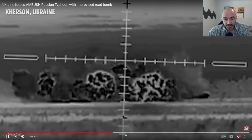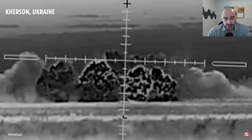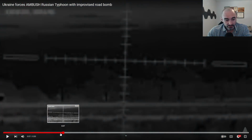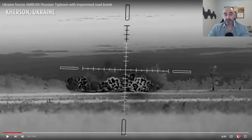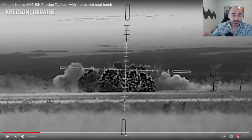So let's see, maybe we'll see this one more time. Again, to the YouTube censors, there's nothing here that violates YouTube terms of service. It's not even clear from this video that they have actually destroyed the MRAP. Those things can take a beating and keep on rolling. So you can see it wasn't destroyed. It may not have even been a direct hit.